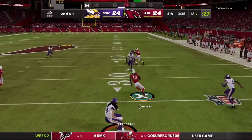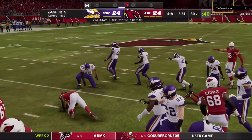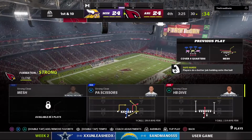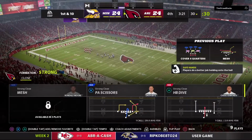Meanwhile, Murray's throw pulled in by Hopkins. And he'll get this up to the 30-yard line. And, partner, in a tie game in the 4th quarter, you and I both know in the NFL, that's when you lean on your stars, and he came through with a nice catch right there.